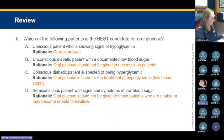No, you would not necessarily have to have a documented low blood sugar first. If you have suspected low blood sugar, you may give them oral glucose as long as they can protect their airway and swallow. Very good question, Tammy. Semi-conscious patient with signs and symptoms of low blood sugar, they're semi-conscious. They still can answer. But an unconscious patient is never the answer for oral glucose. Never put anything in the mouth of an unconscious patient when it comes to something that they are supposed to ingest in any shape, form, or fashion, because they can have that aspiration issue.